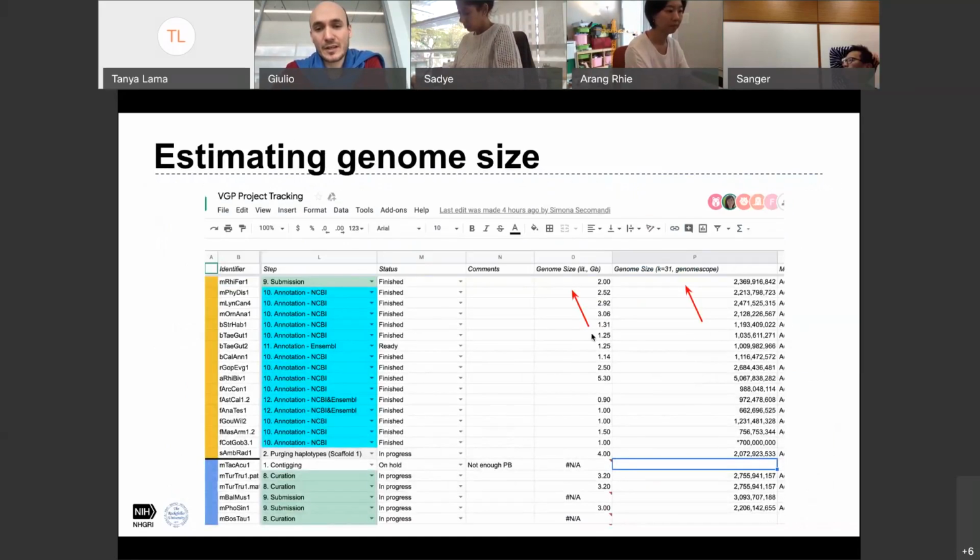This table here, you may have seen it already. If you haven't, it's a Google sheet where we summarize all the information that we have on any assembly that is ongoing. As you can see, there is one column where someone already extracted from the literature the genome size that is predicted or estimated in some way. But we also have this column where the genome size has been predicted based on the raw data. There are means of predicting the genome size based on the count of k-mers in your raw data. Sometimes it can be really accurate, other times maybe not.